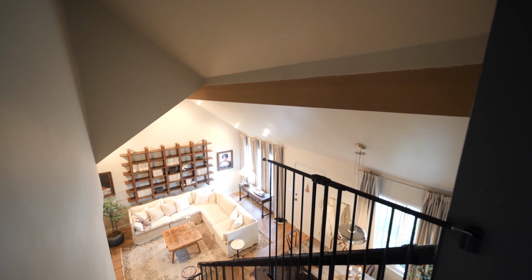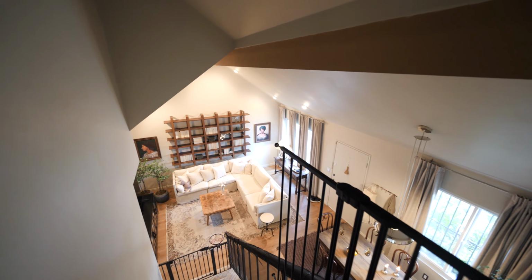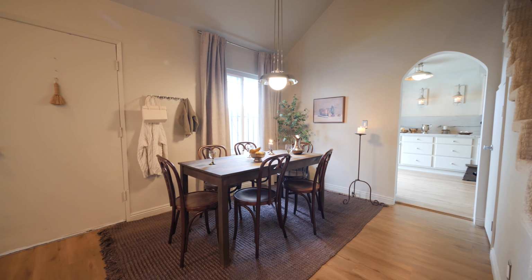We are in Torrance, California, and I live in a Tudor-style townhome that consists of a few different design styles. You'll find some Parisian elements, some Scandinavian, wabi-sabi, and some English cottage elements as well. I live here with my 3-year-old toddler and my husband.